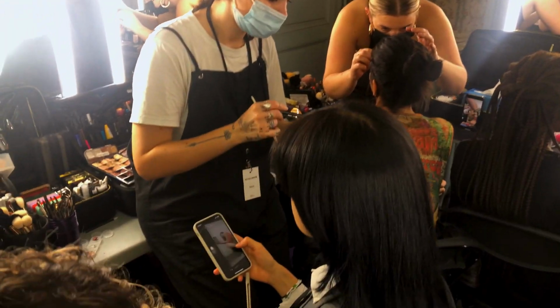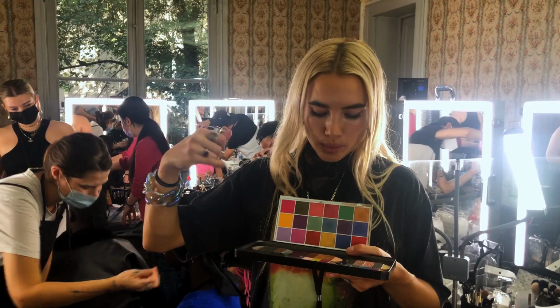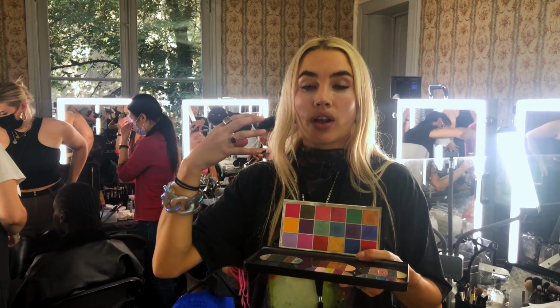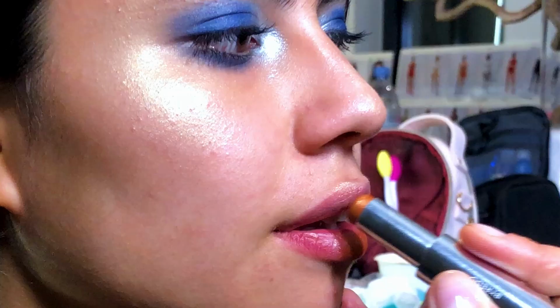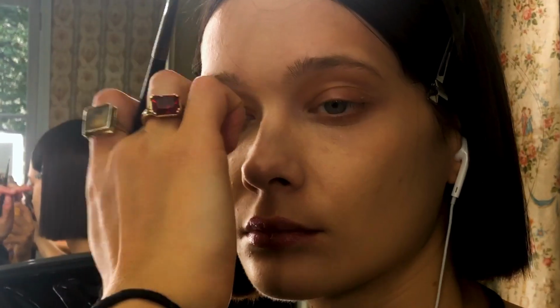We're backstage with the team and today we're working with Byredo products to create the looks. We'll be working with the Prismic palette, the Metal Boots and the Snow palette, and also a colour stick called Source, which is a really shimmery orange, to create 3 different, quite organic, beautiful eyeshadow looks.